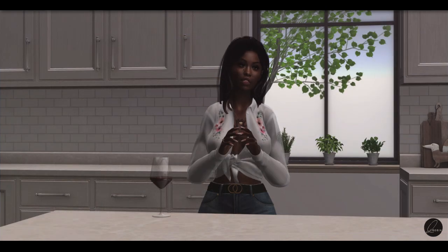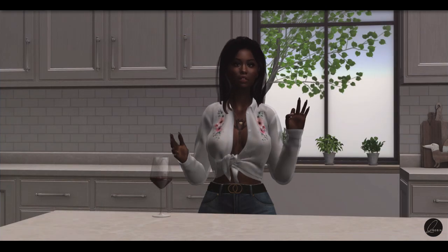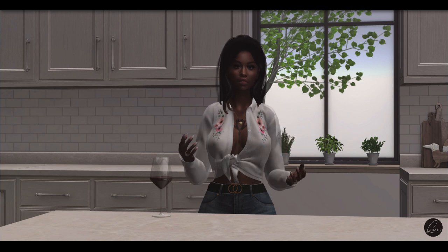My kitchen is finally done and I'm so happy with it. Now it's just for me to get some groceries so that I can start cooking.